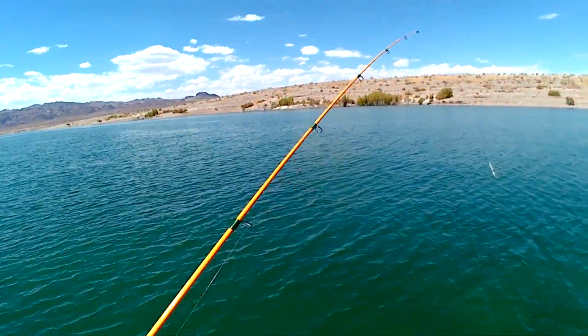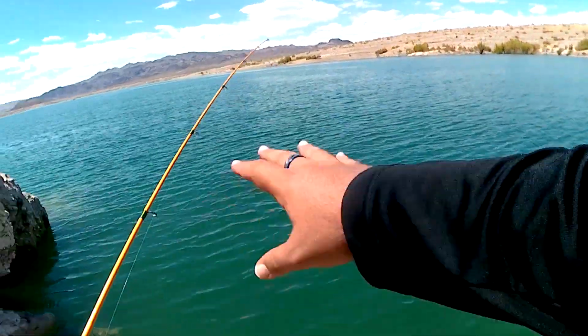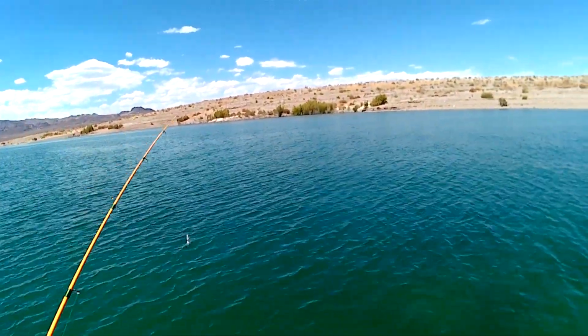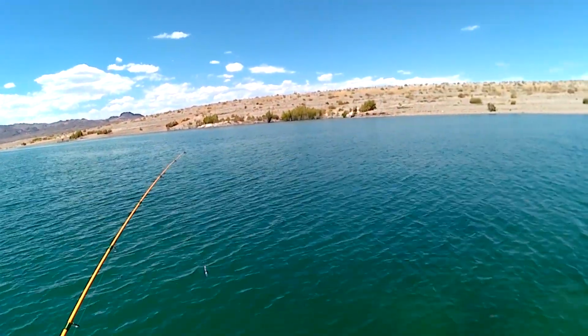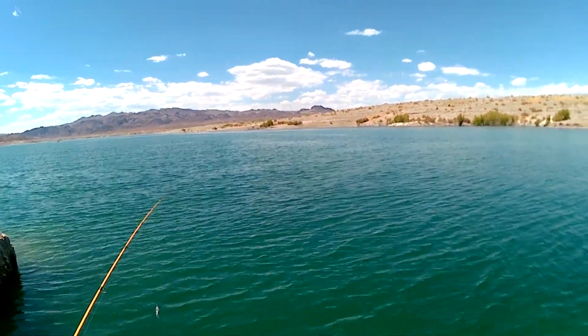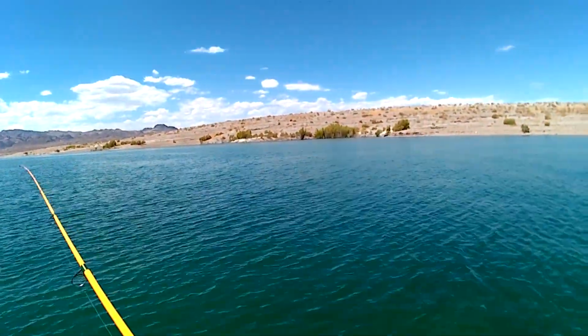On my second rod, I'm using some inline spinners at the moment. I've seen some bass around in the area, trying to get them to hit my little inline spinner. Might swap out for some earthworms or something, just to see if I can get any fish out here. I think as soon as I'm on the board, it might be a lot easier to catch different types of fish. But let's get to fishing.